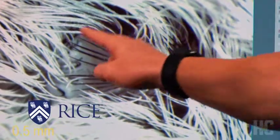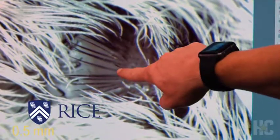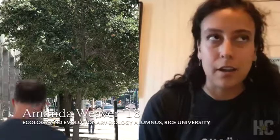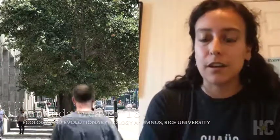So then all of these are the hairs, and then those tiny spines are the stingers that have the venom. I was going out to the Texas Medical Center almost every day to gather samples for my own project. And I was really just wandering around looking at the trees, the netted trees.